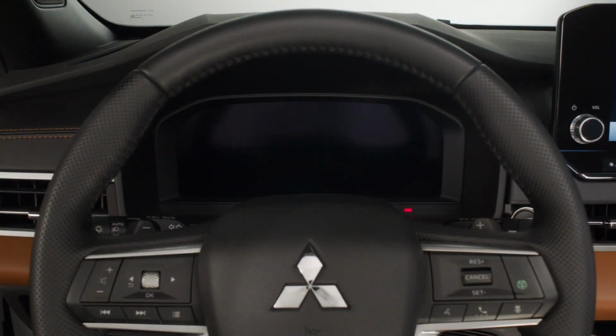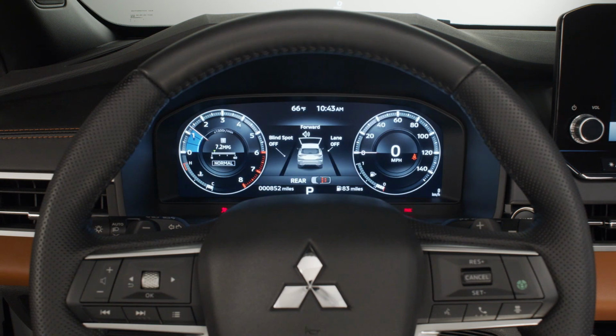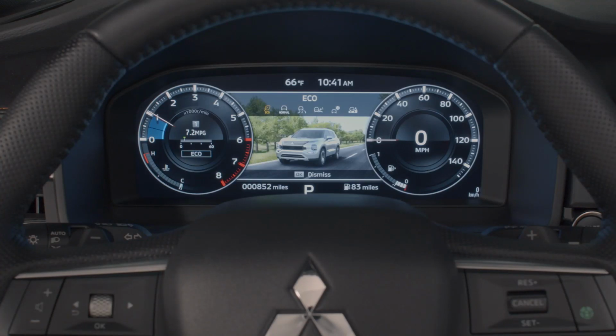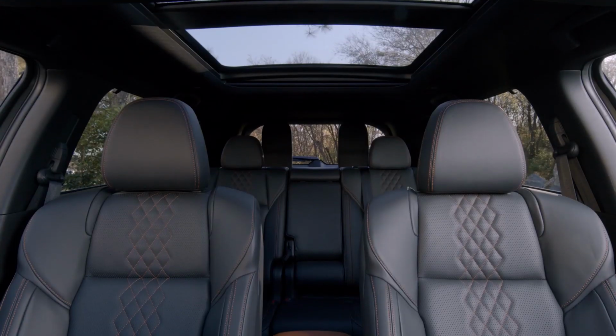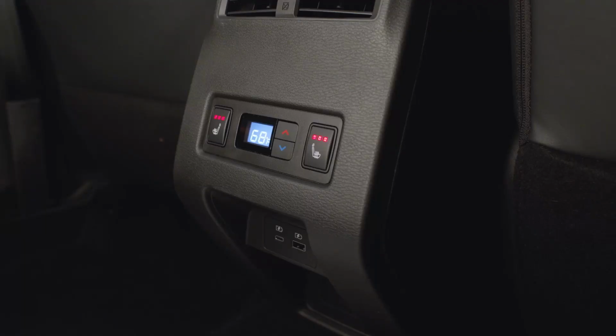And of course, we get that 12.3-inch digital cluster. It'll probably run similar software, the same with the 9-inch screen, compared to the Nissan Rogue. It'll probably just have some Mitsubishi logos and stuff like that, but from what I've seen, it'll be pretty similar to that. I think they did do the interior better.